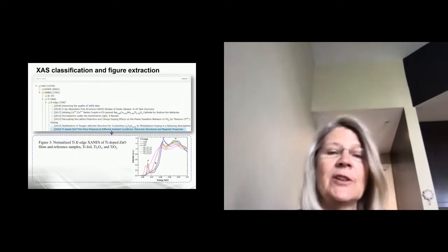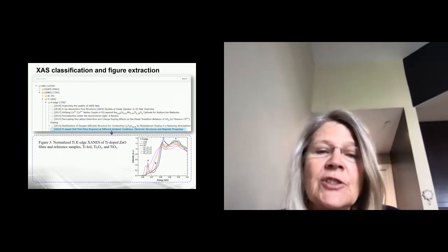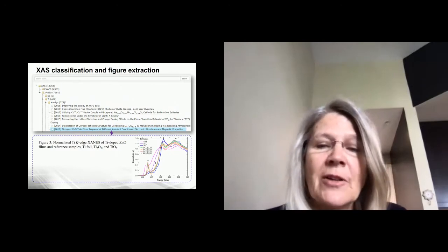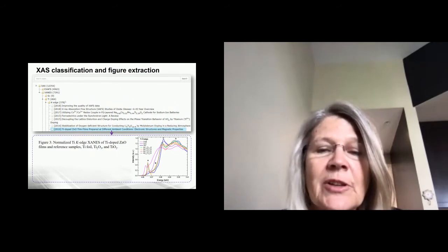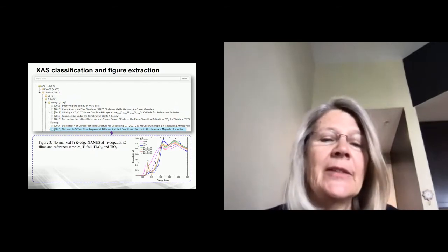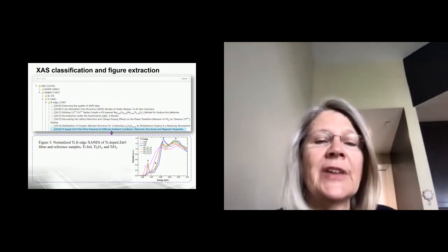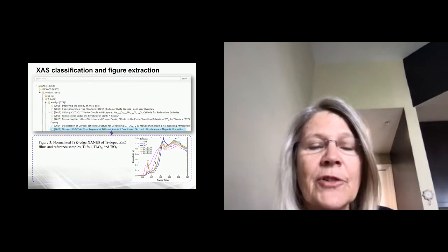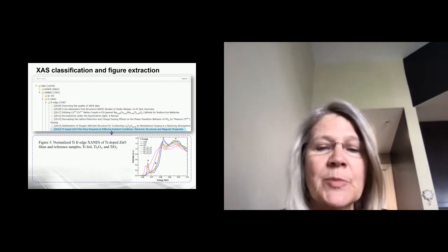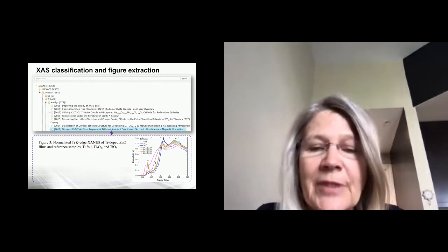So this is what it looks like to our user. We have the SAS classification and figure extraction. First, the user can browse these papers, which obviously cannot be done in Google because there are way too many, and they're first classified by the methods, so EXAFS, XANES, and then we have 30 transition metals, and for each transition metal there's a list of papers corresponding to the edges, and we get the figure. Next, please.